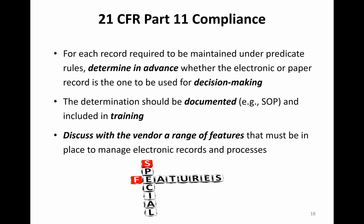And so you don't want a case where someone is supposed to be working from an electronic record on screen to make a decision. They print out a copy and then they tell somebody, yeah, I just made the decision from the paper. It's true that you could make the copy on paper a true copy, but that's an awful lot of work to do to document that and put that in the file. It's easier to make the decision directly from the system of record. The determination of this should be documented in an SOP, for example, a functional user guide, and it should be included in training so people know how to do this.